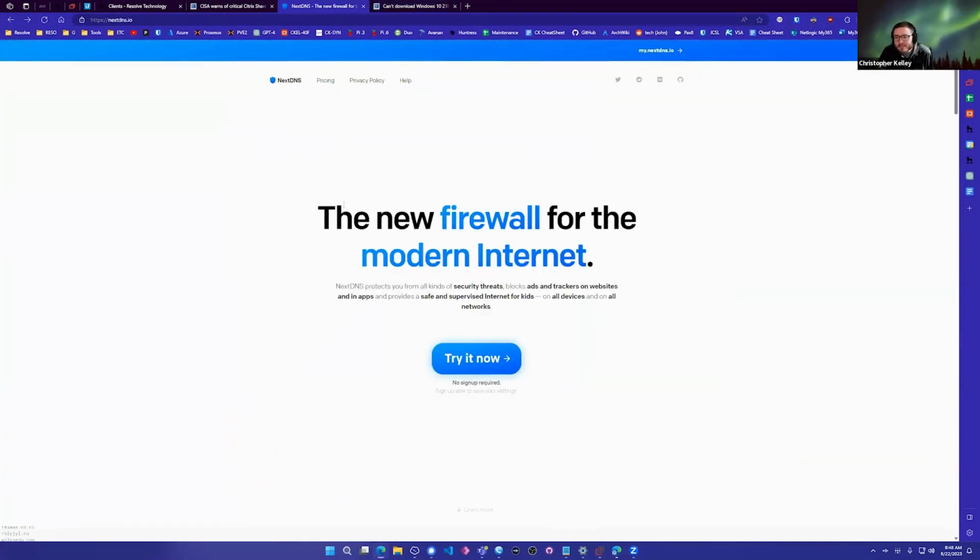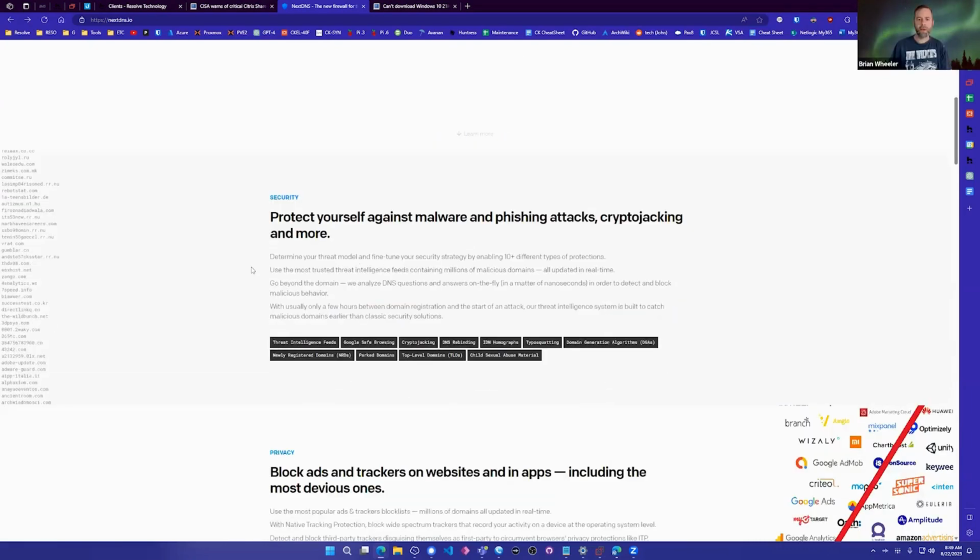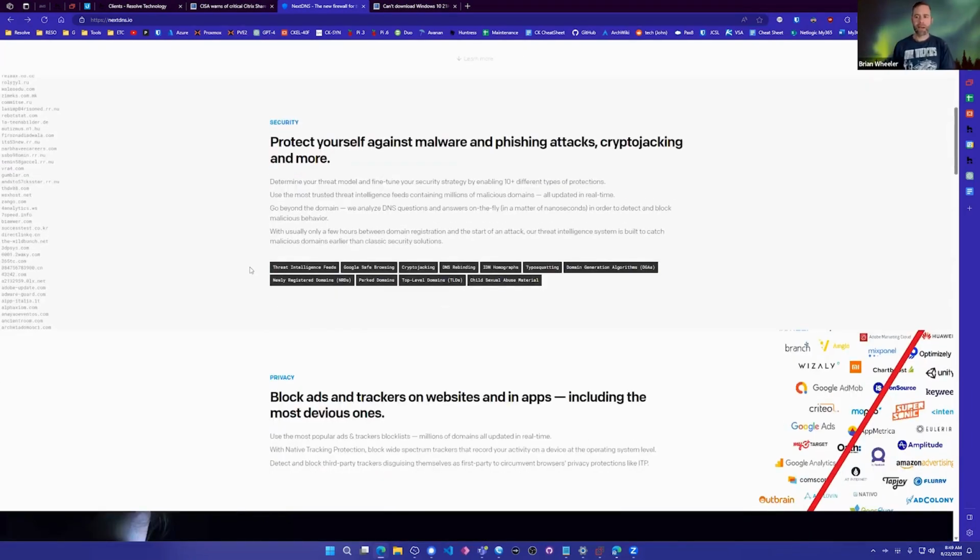So yeah, I haven't used this yet, but it looks pretty interesting. Essentially, NextDNS can protect you from ads, trackers, and you can also supervise the internet for kids, or if you want any kind of control over the network, this could be a solution for people like that. And the only problem with something like this, unlike an extension which is easily downloaded from your browser like uBlock Origin, is it requires you to actually install this piece of software on your workstation. So it's a little bit more involved. We tend to go with uBlock Origin, but this is just another option.